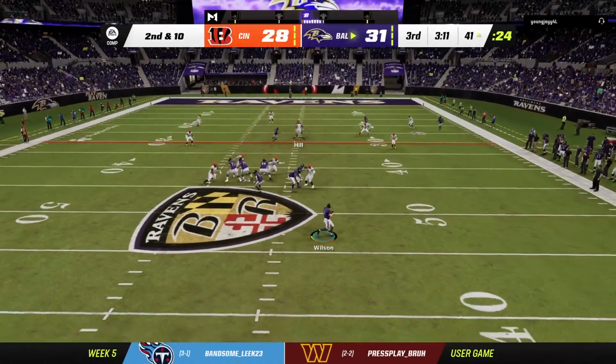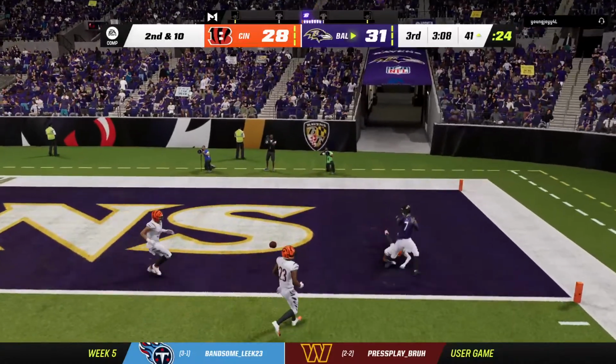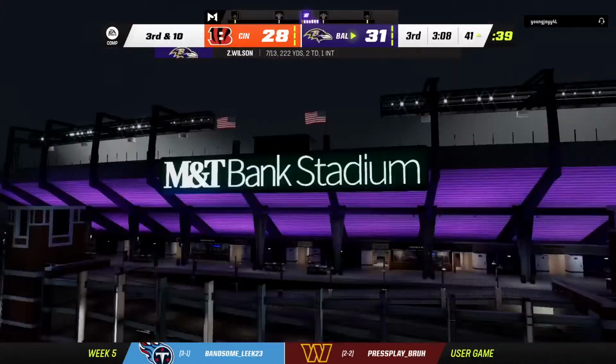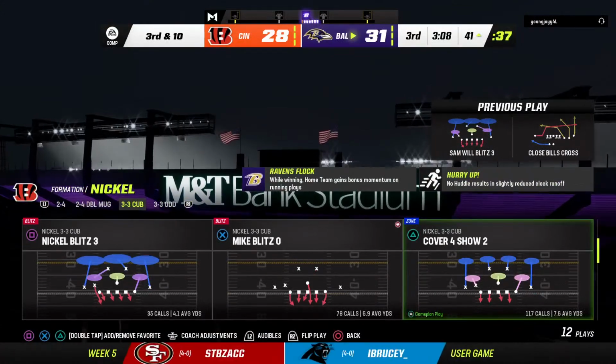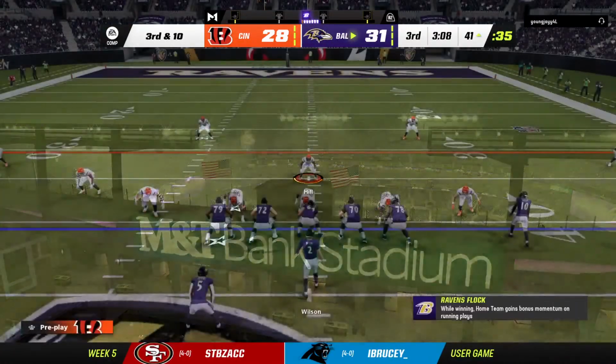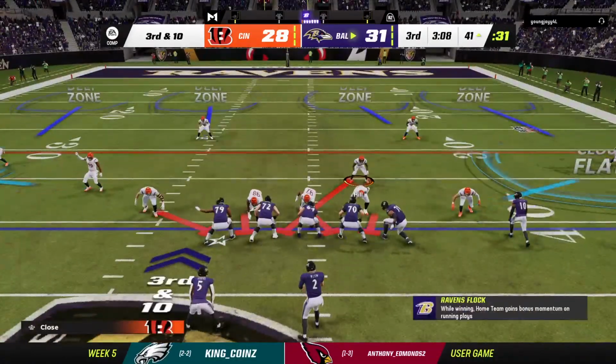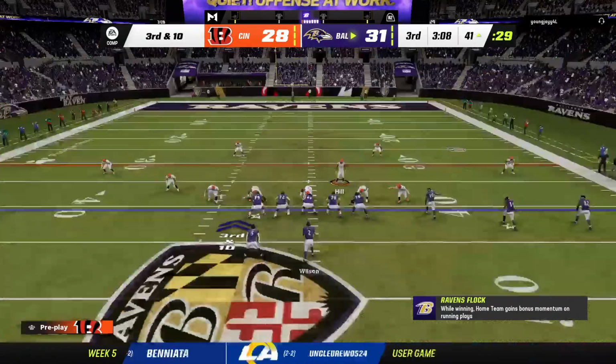Wilson. Flushed out right. Now he's going to throw deep right side. And this is incomplete. Oh, that looked like a sure 6 points. But he could not get that to stick, and that is a golden opportunity wasted there. Now they face a 3rd and 10 after back-to-back incompletions.